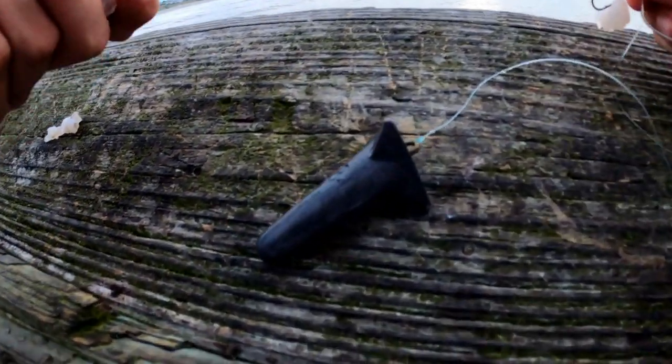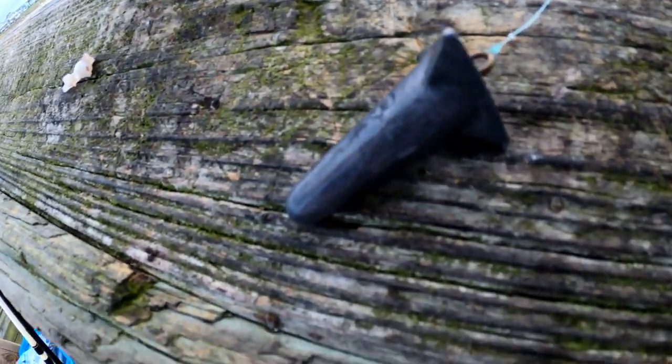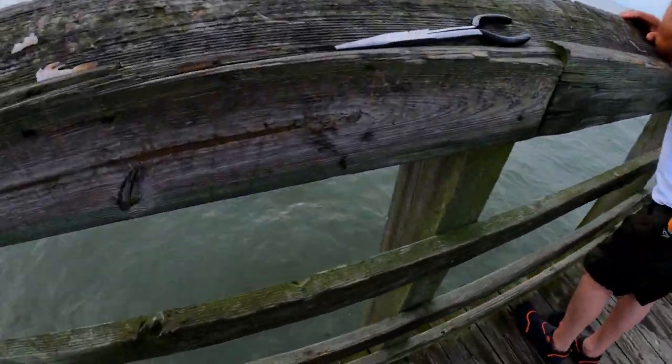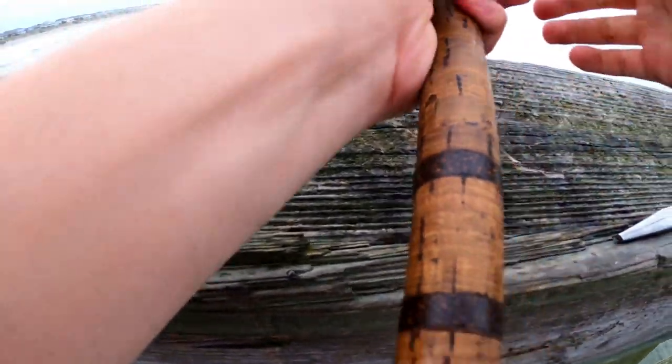Oh, it's a chunk in back. That's as far as time. It seemed like the farther I cast, the fewer of them there are. Because they must be hanging around the pier.